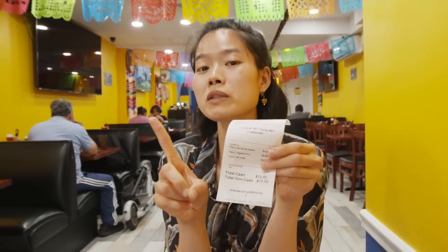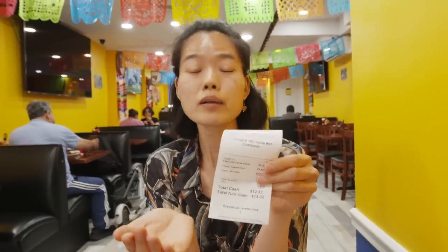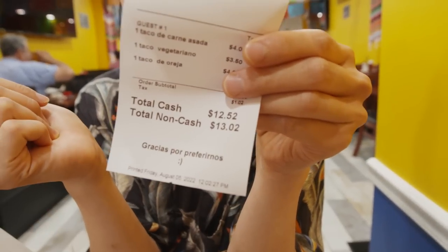Okay, let's explain this receipt a little bit. Rule one of coming to eat in Queens, always bring cash. Why? A lot of places don't take card, and some places give you a discount if you pay in cash. This is a little bit like when you go to a gas station and you pay a cash price or a credit card price. You wanna pay the cash price.